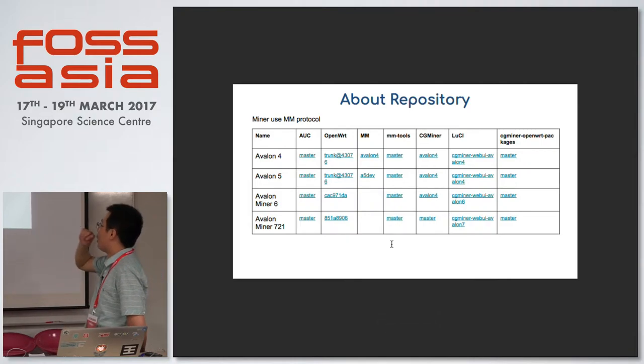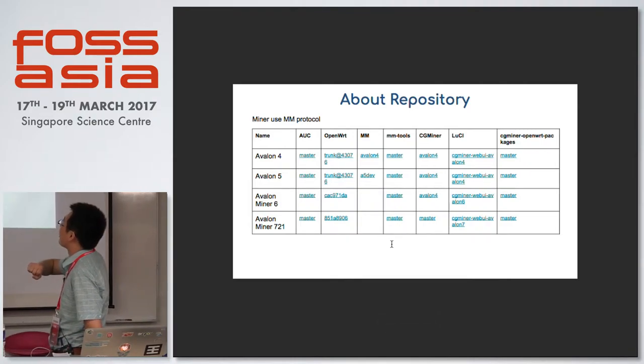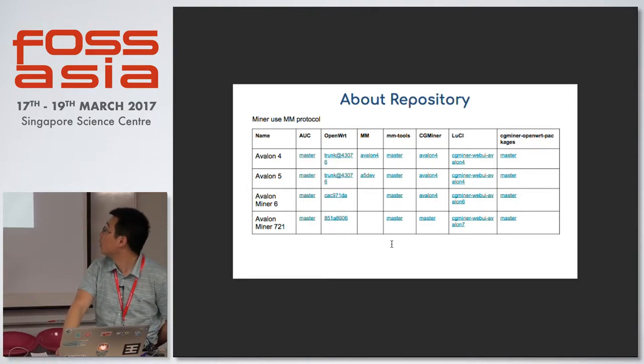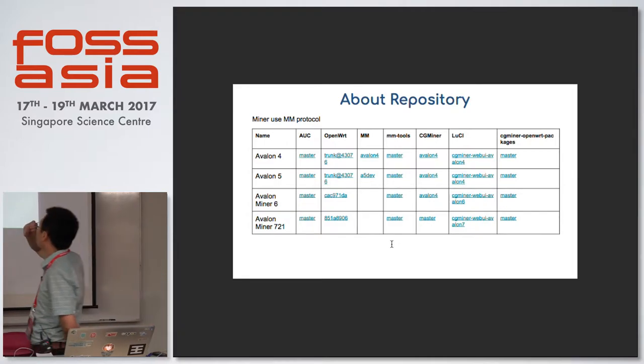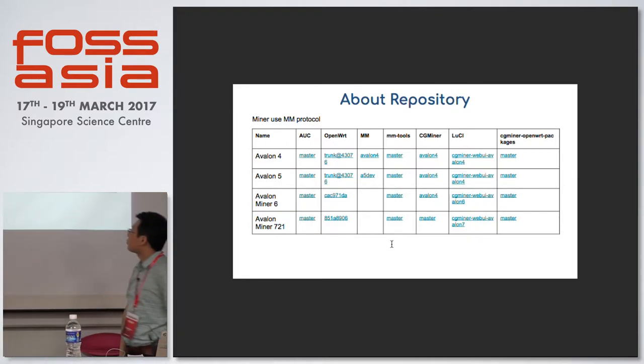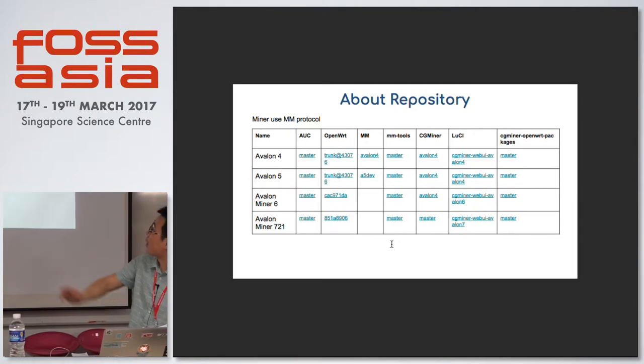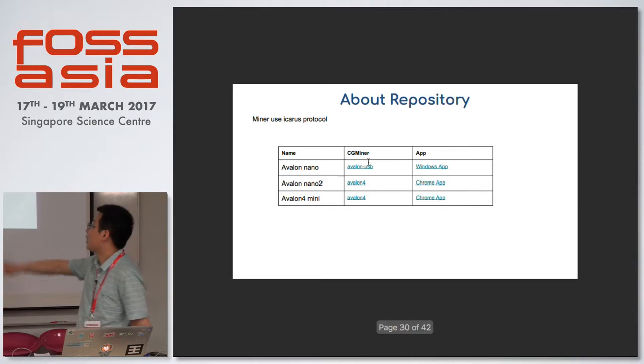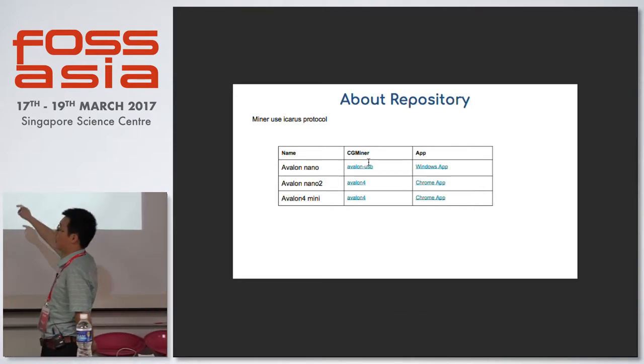I just listed all the repos we used, so it's easy to find for every miner and controller, like CGMiner. This is the MM protocol, and this is the ECROS, a slow miner.